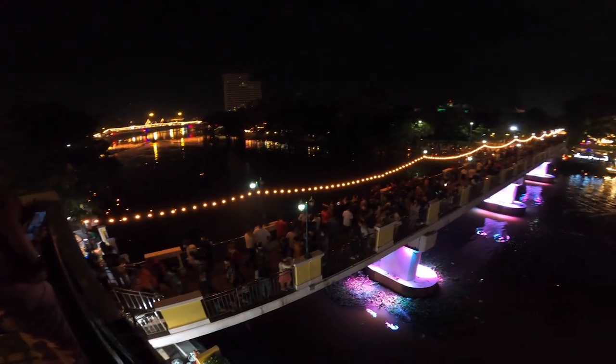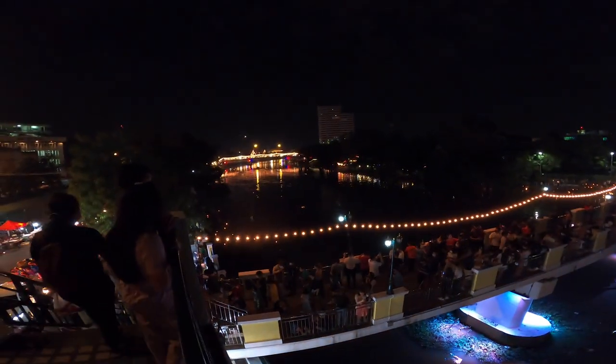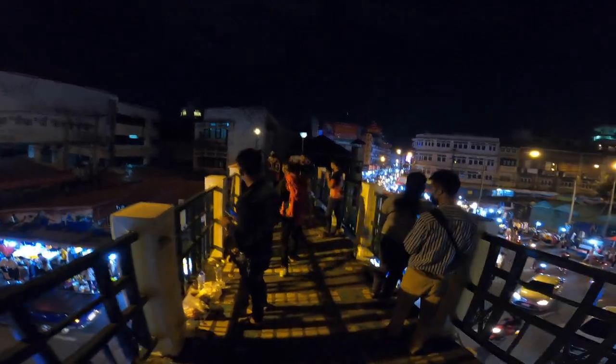Ooh, pretty. It looks like people have got their own fireworks and they're setting them off from the banks and the bridges. It's a bit scary though, because one just went off here and scared the living daylights out of me.